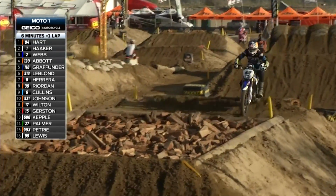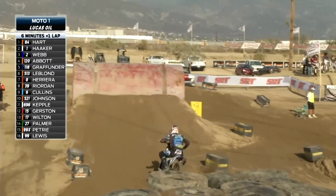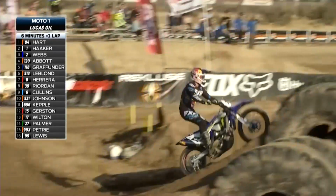And Cody Webb was so solid at the opening round. He said he wasn't happy with his raw speed, but overall he was happy with the bike. He was happy with the way he raced. He was pretty solid. Had a moto win at one point, but made a mistake.